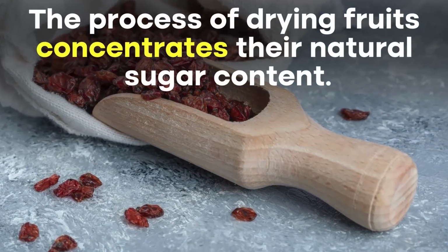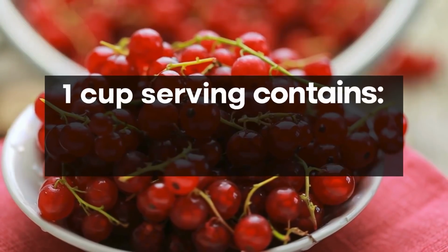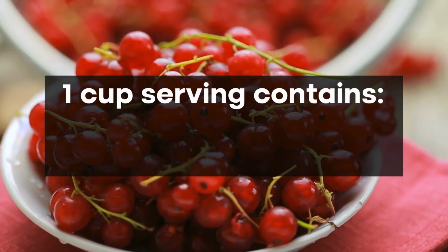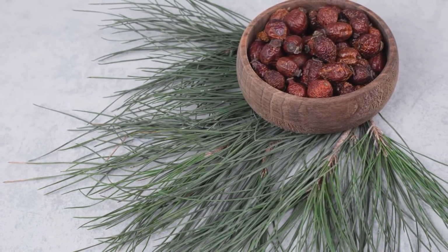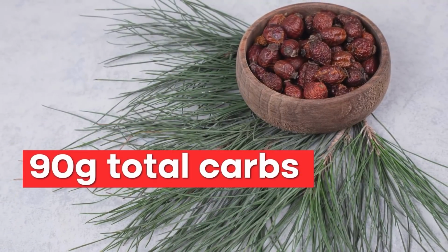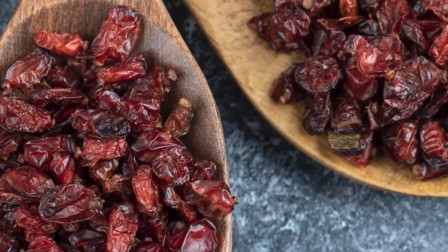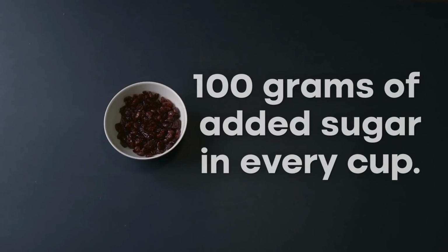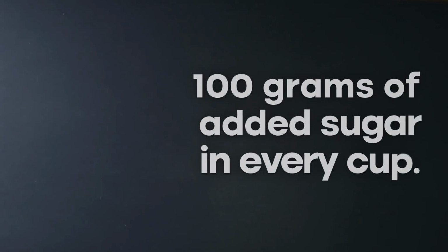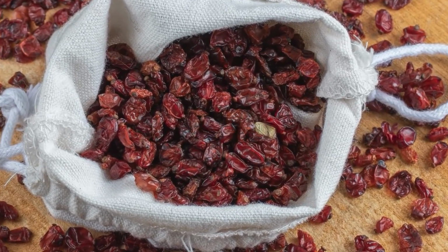The process of drying fruits concentrates their natural sugar content. A 1 cup serving of one of the world's top brands of fresh cranberries contains 12 grams of total carbohydrates, with just 4 grams of sugar. But that same size of dried cranberries? Try a staggering 90 grams of total carbs, with over 70 grams of sugar. In fact, a leading brand of dried cranberries reports that it stuffs over 100 grams of added sugar into every cup. You can still find organic, less processed dried cranberries without any added sugar.